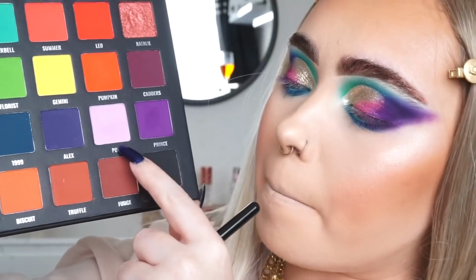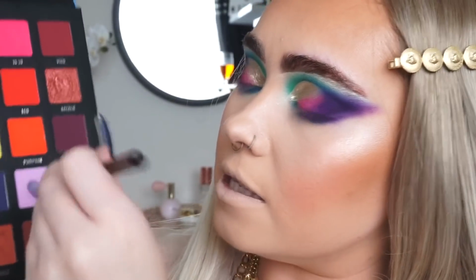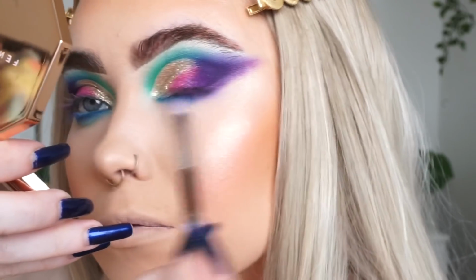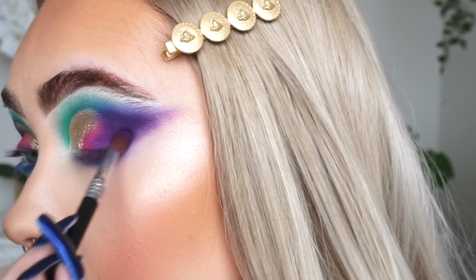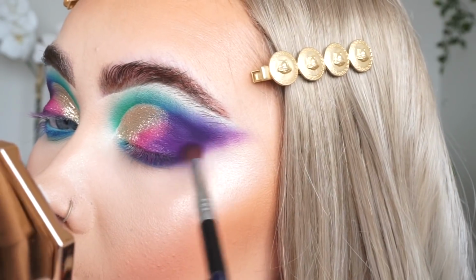And also, I'm going to take the Pastel Lilac, also with that same brush, but just obviously cleaned off a bit. And I'm just going to use this also to slightly blend out that purple. I'm going to go back into that purple shade, Prince, and I'm actually just going to fix this situation here.